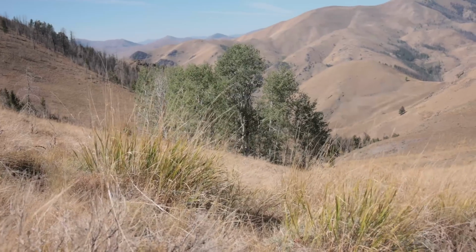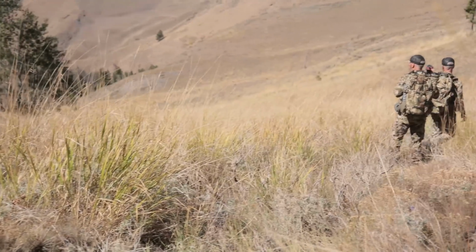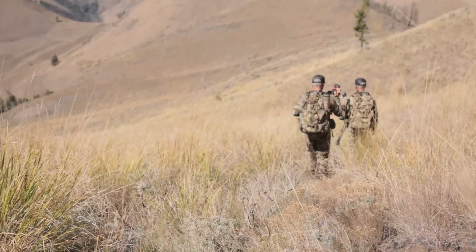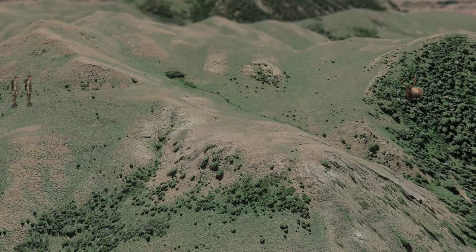The wallow where they saw the bull sits in a small draw that's surrounded by thick brush, and it has wide open hillsides all around it. The only real cover on the entire hillside is right there at the wallow.